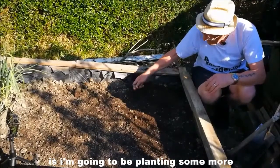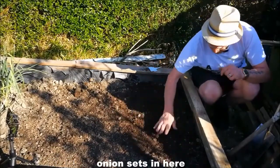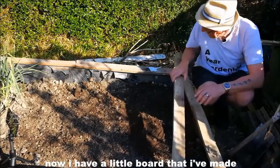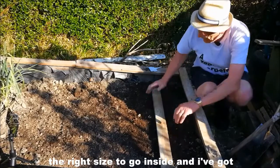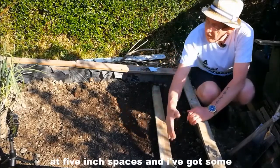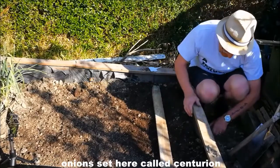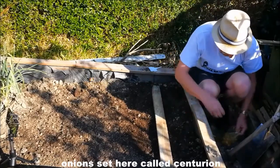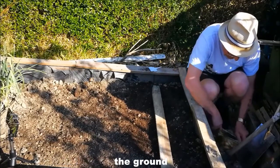What I'm doing today is I'm going to be planting some more onion sets in here. Now I have a little board that I've made which is just the right size to go inside, and I've got this marked off at 5-inch spaces. And I've got some onion sets here called Centurion, which I am going to be just popping into the ground.